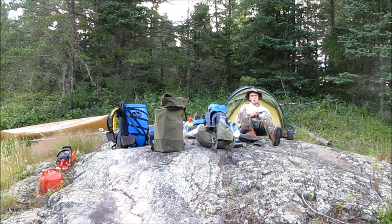Day number 1 comes to a close. Beautiful start to what's going to be a great trip up the Wanipigow and on up to the Bloodvein River. Got a real nice spot here on a big rock. Nice view up and down the water. When I started getting tired, I just quit for the day.